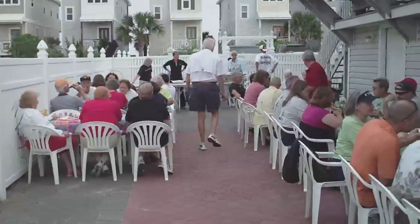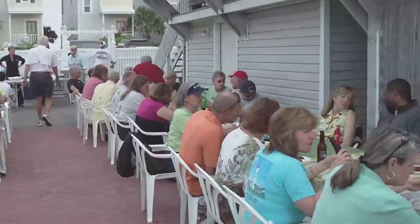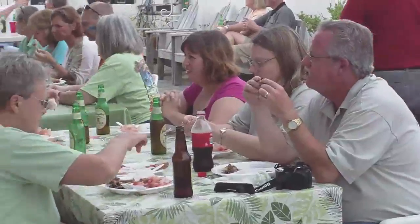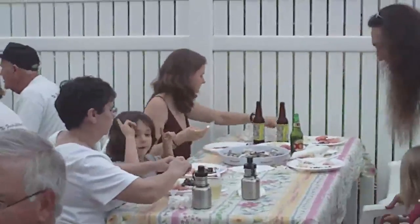And what's better than ending the day than with a low country boil? Look at these shrimp. And if you're not a seafood person, they served chicken wings and rice and beans and coleslaw, and look at all the people.